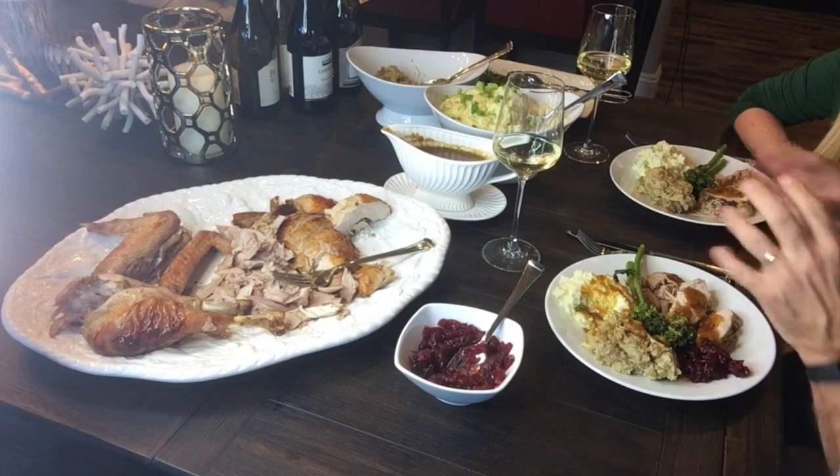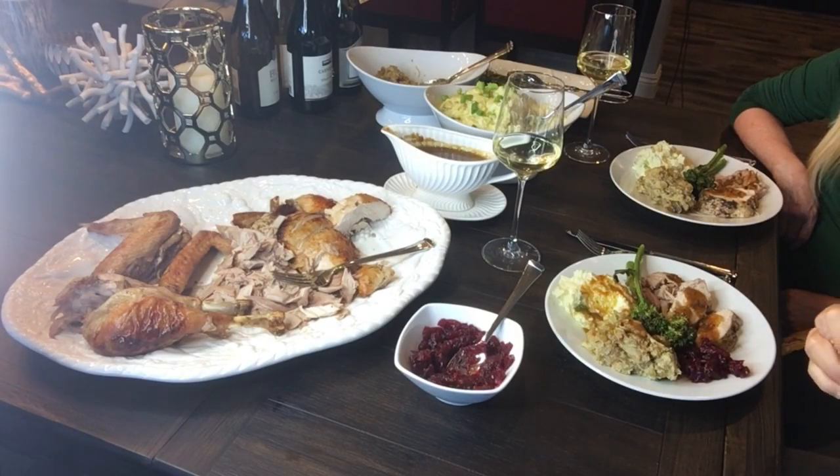We have a Ferrari Carano Fume Blanc, but we're going to get into all the wines afterwards because we want to get into this meal that you and I have both cooked. And these are kind of traditions that our families have had over the years of coming together. And so let's talk about what we have here.